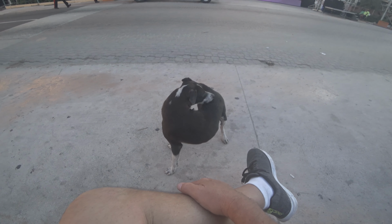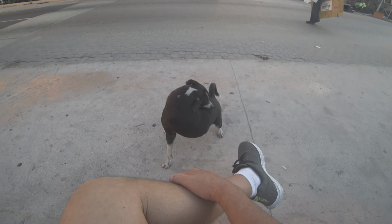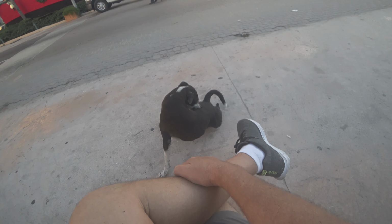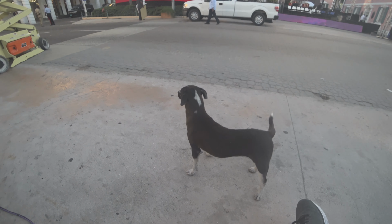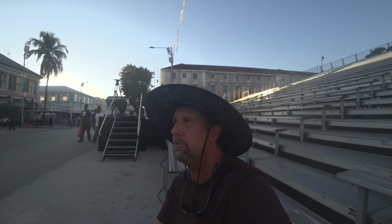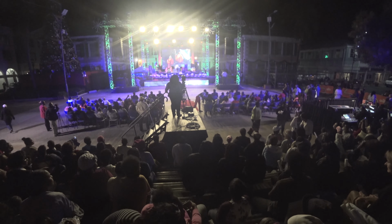Unfortunately in the Bahamas, they don't really treat pets like we do in America. They're not really well taken care of, and a dog is just a dog. Obviously he has some fleas or something, and poor guy's just been biting and chomping, and probably nothing a really good bath wouldn't take care of. I'm going to cut off here and we'll turn back on in an hour or two for the big Christmas tree lighting ceremony. Should be kind of fun. Something totally unplanned and what we ended up doing.